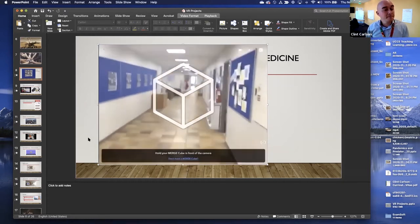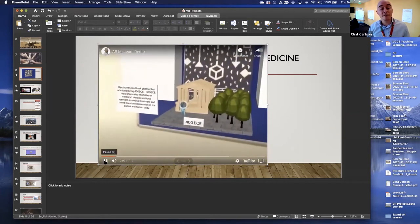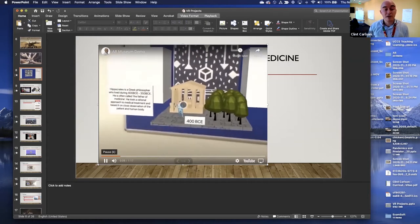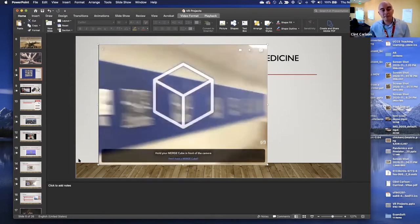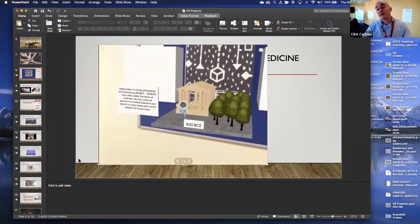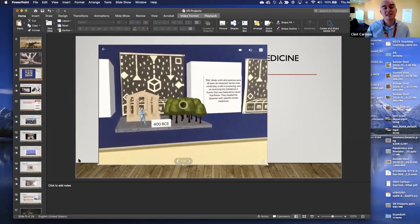So we put this up on the wall, and students using CoSpaces created different museums of technology. So this was about medical technology. As we walk through this hallway and look through our iPad, we're seeing these different milestones of technology happening. So this one was a technology of medicine. Walking down the hallway, as we turn our iPad towards that piece of paper on the wall, we get this virtual or augmented reality experience. So this was the beginning of medicine technology.